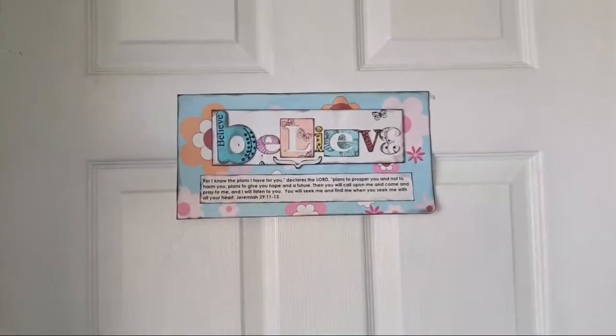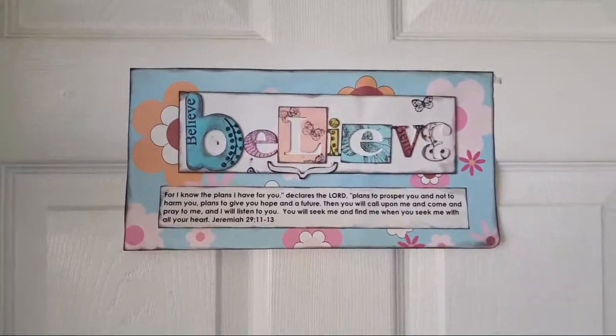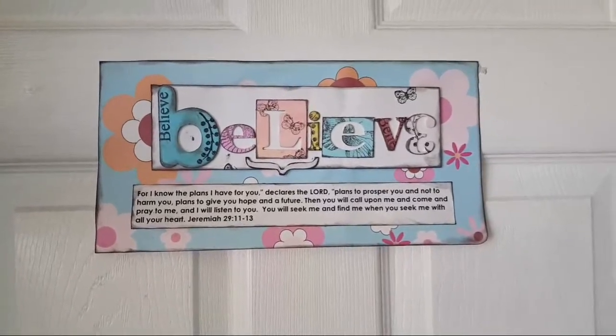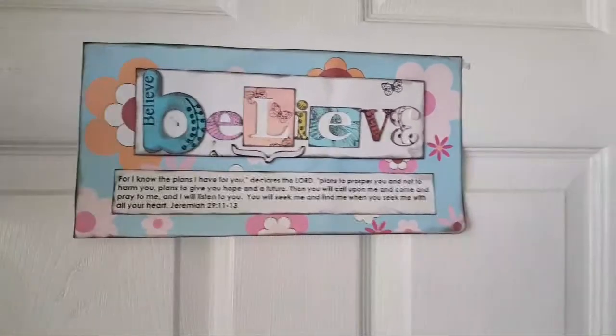So I've showed that shelf, Ruth. Showed everything. This I made a long time ago. I'm just going to show you my sign on my door. I was part of a blog hop years ago. It was a Christian blog hop called Salt. And it might still be out there. Ruth might be able to help me remember if it's on there. And the theme for that particular one was Believe. So I've had this a long time. Yeah, and it just stays on my door, which is nice. Thank you. Now I can change my room now.